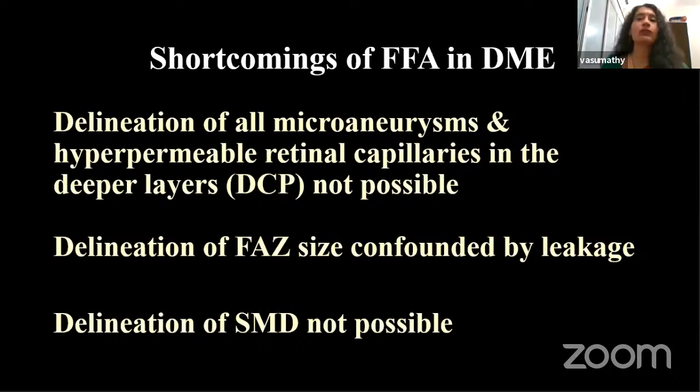With understanding of the pathology of diabetic macular edema, we have come to understand that the deep capillary plexus is in fact more important than the superficial capillary plexus in such patients, which unfortunately fluorescein angiography cannot image. At the same time, there's a lot of leakage in edema, so the FAZ size cannot be delineated clearly, which is also important. And also the serous macular detachment cannot be delineated by fluorescein angiography, again due to leakage.